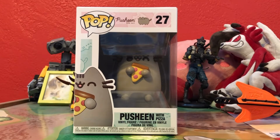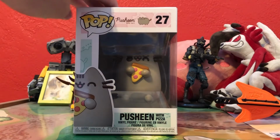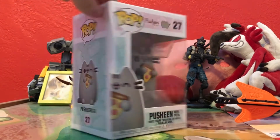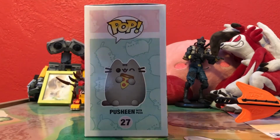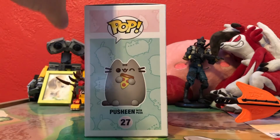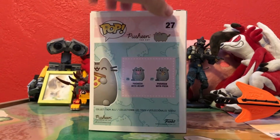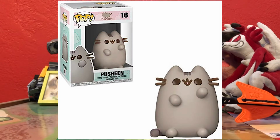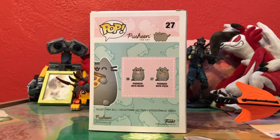They've made a lot of Pusheen pops, and he's the cute little meme cat. And I've always wanted a Pusheen pop because I thought it was so cute, and with the dotted eyes, it just works as a pop. And there were a lot of different Pusheens. Like, I wanted the regular one where he's waving, but I was kind of holding off on that one, so I'm kind of late.